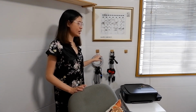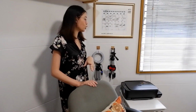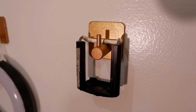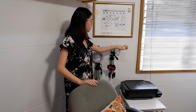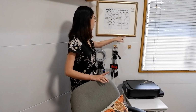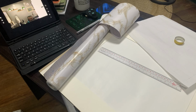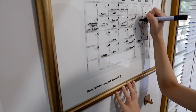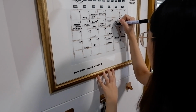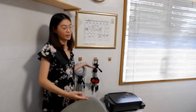So over here, we have again the same three hooks as the one behind the door. And this is where I put my tripods. So this is a ring light, a tripod, and the other tripod is being used right now. And then I bought this gold frame and I turned it into an evergreen calendar. So it's glass, so I just use a whiteboard marker and put the dates in and whatever appointments I have.